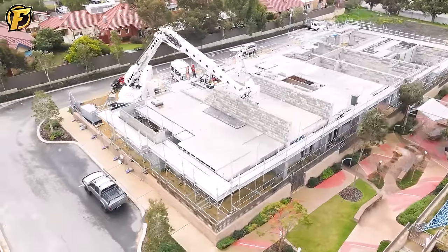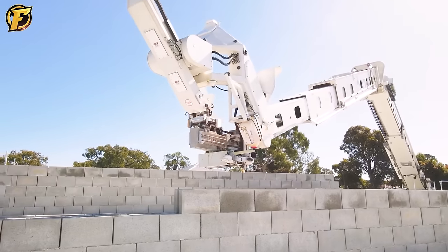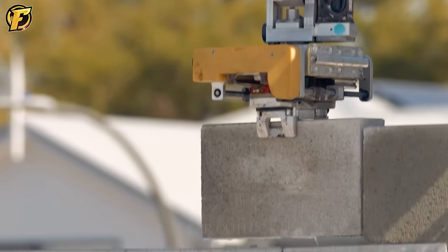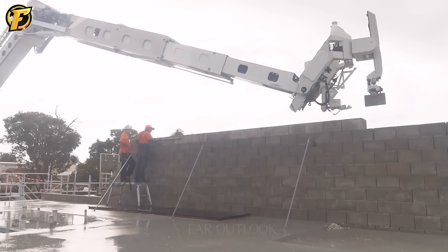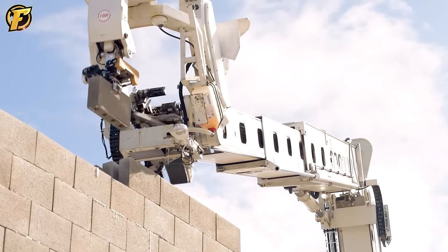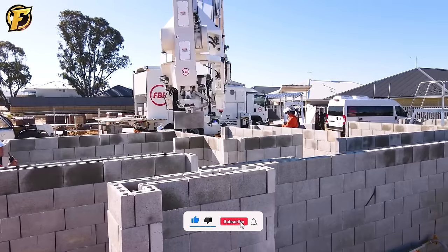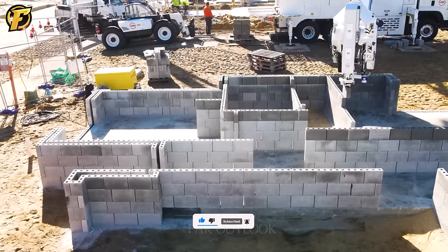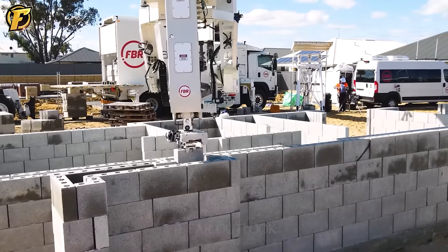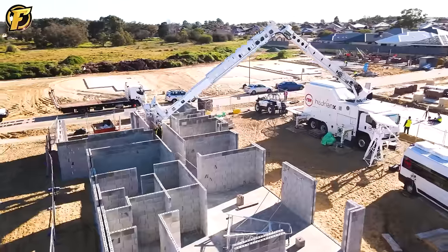Hadrian X is an impressive innovation in the construction industry, representing a remarkable advancement in technology and construction. Developed by Fast Brick Robotics, FBR, this construction robot has brought incredible capabilities in automated construction. What's truly impressive about Hadrian X is its ability to build quickly without interruption between missions, dramatically reducing build times. Using scanning and analysis technology, it can place and lay bricks accurately, eliminating reliance on manual labor and improving safety during construction.